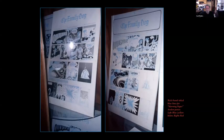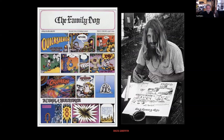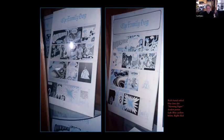But here are the hand inked blue lines that Rick did. So he had to do this for this elaborate comic strip. He had to do each of the colors by hand in black and white on the blue line. So we're looking at the blue plate on the left, and the yellow plate is down below it. This is in a display case at the poster shop called Art Rock. They were down south of Market.